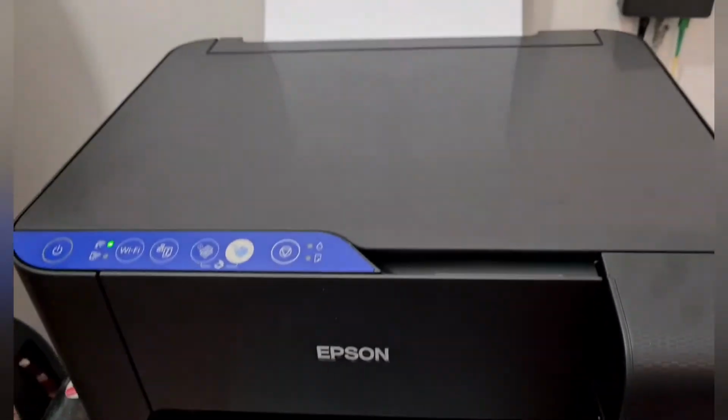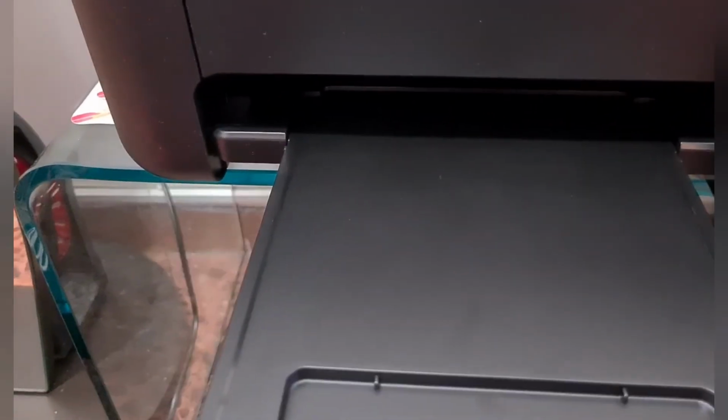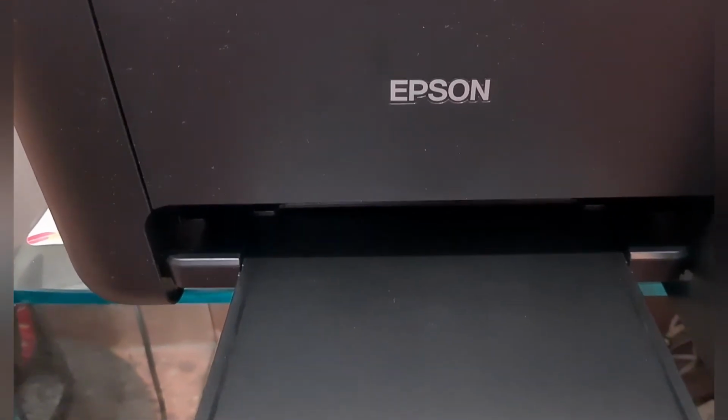Yay! It's a trial. The paper goes inside. You say stop? Why is it stuck? What happened? Papa, the paper is stuck.